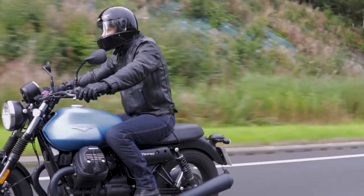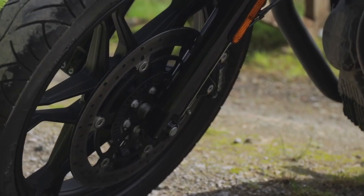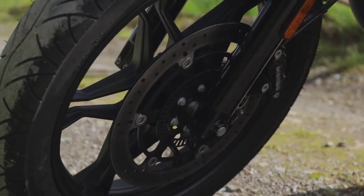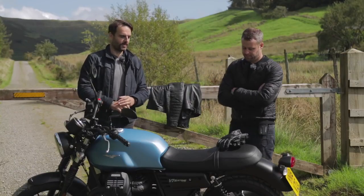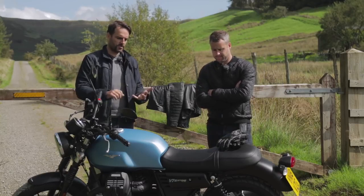Obviously, with 2016 legislation, it's got ABS. This bike also comes with traction control. We were having a conversation about this this morning. We're not entirely sure why a bike with 52 horsepower needs traction control, but it has got a switchable traction control on it. But they have improved power, so power is slightly up to 52.